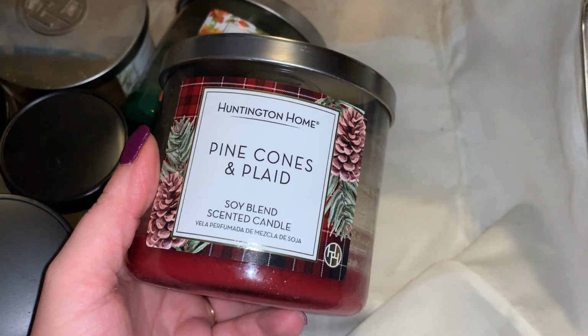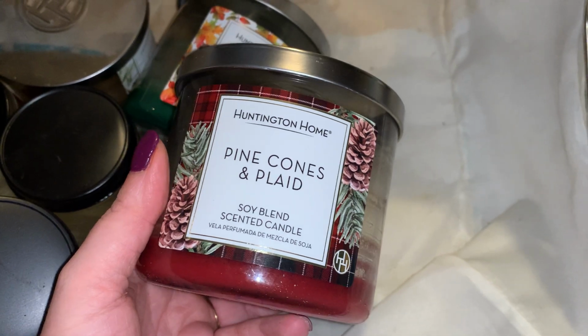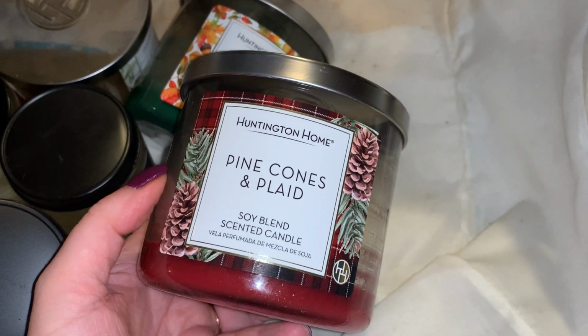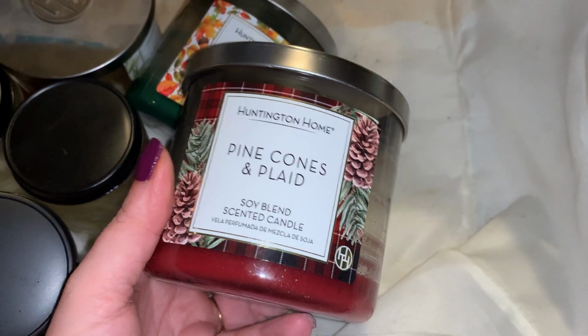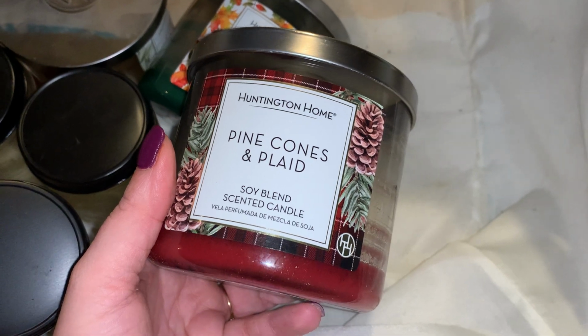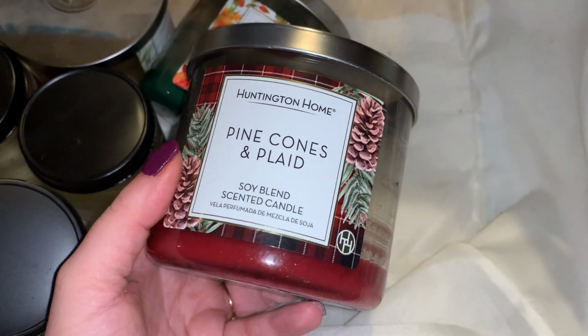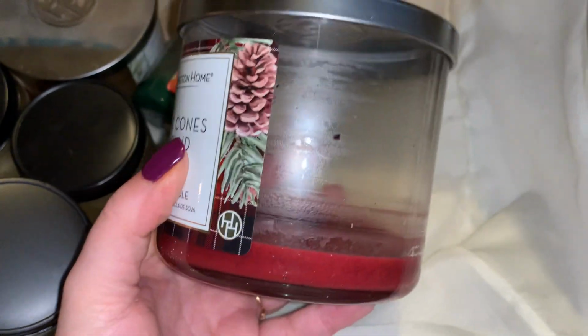This is Pine Cones and Plaid. This is from the most recent candle launch. And to me, this was the standout of the 4 that came out. I wasn't really crazy about those scents either. I tend to pick them up to review for you guys and show you guys, even if I don't like a scent on cold throw. This, I ended up falling in love with it when it was lit.